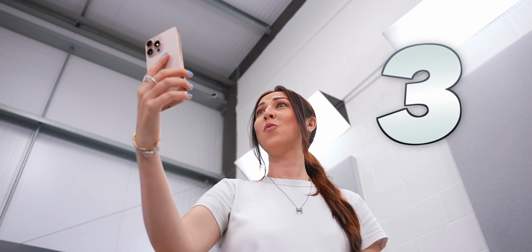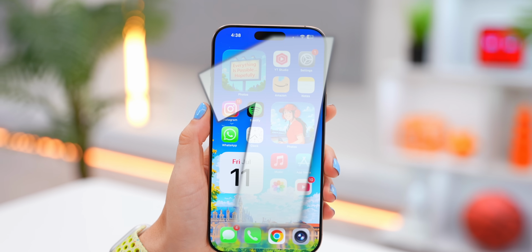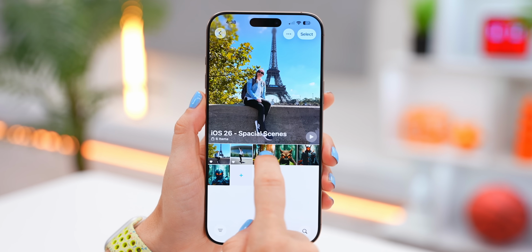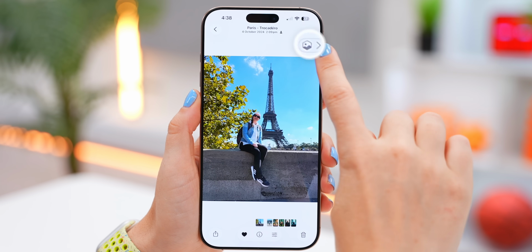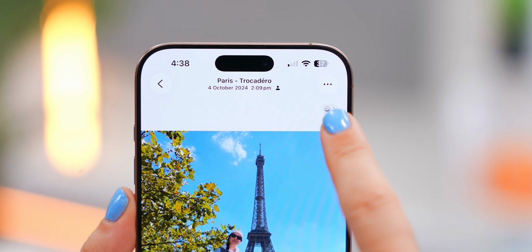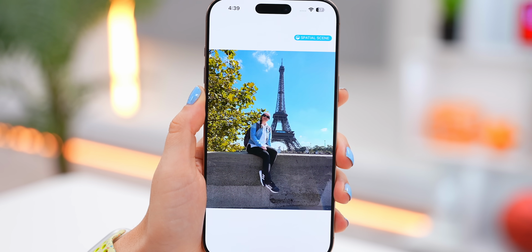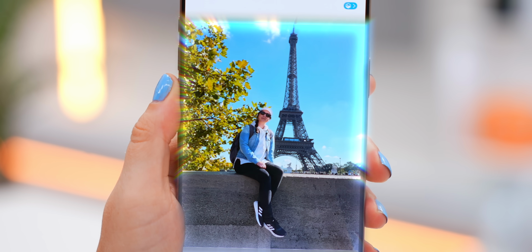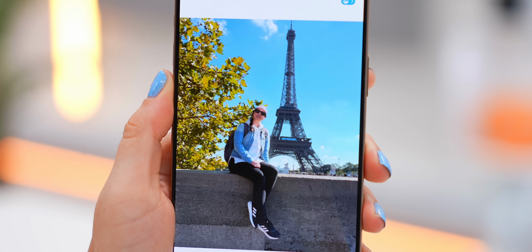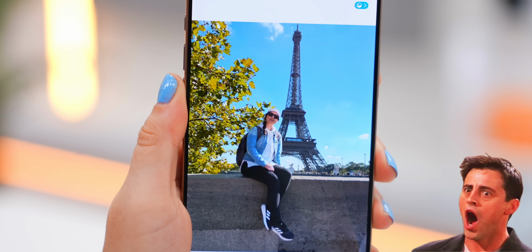Now, let me show you 3 must-know features that you guys are gonna love. So number 1 is if you go into the Photos app and look for any picture with a subject in it, like this one for example. Then right over here at the top, you'll notice this new icon that if you tap it, bam, it instantly turns that pic into a 3D spatial scene. And then you can just tilt your phone around to basically make that photo come alive.